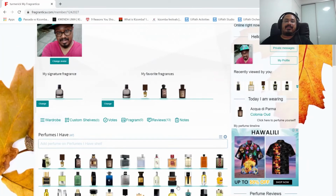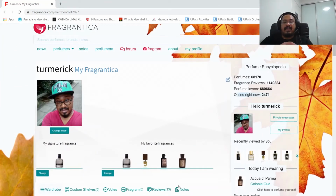Hey guys, so I thought I'll show you guys my fragrance collection.